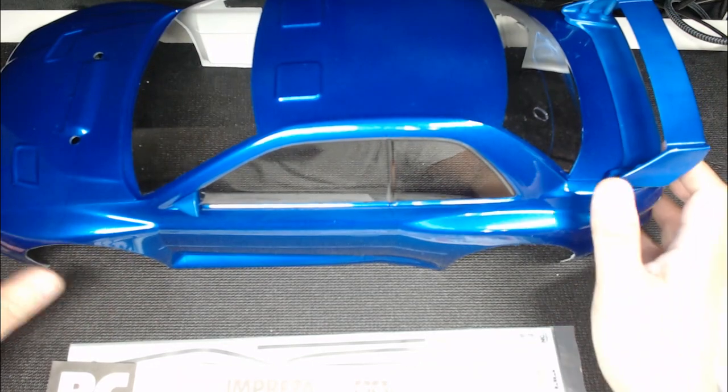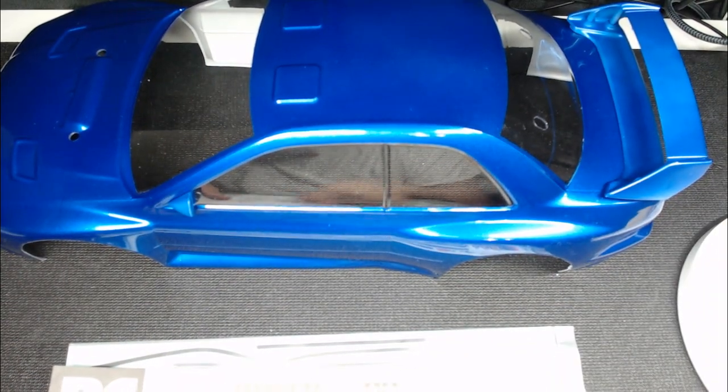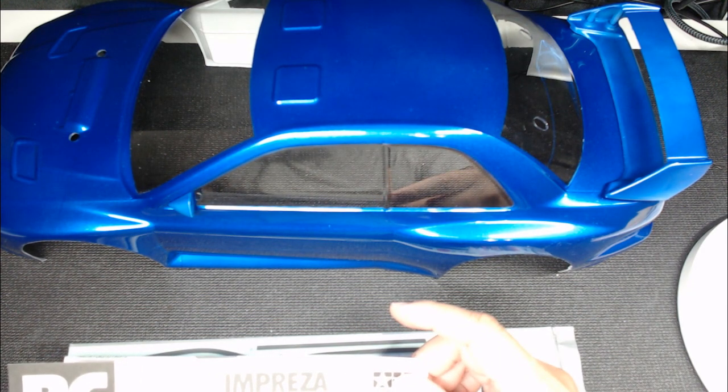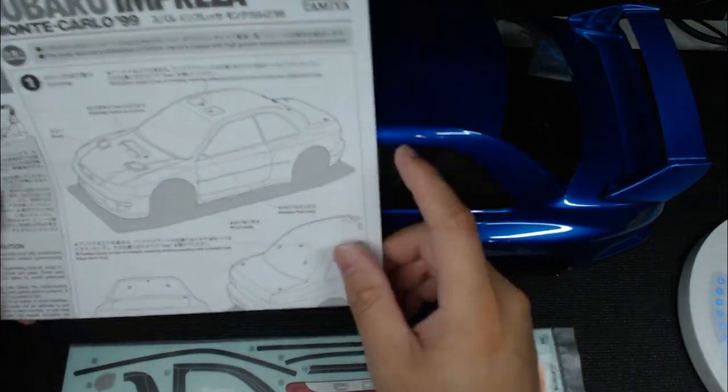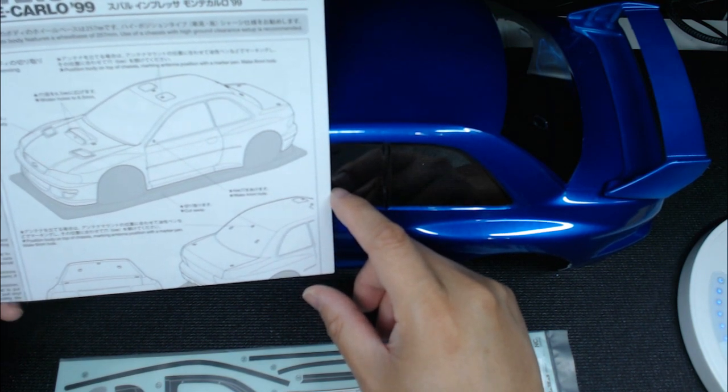Okay, so let's work on the Subaru body. Widen holes to 0.8 millimeters on top of chassis. Make antenna. I don't have an antenna, so I'm not going to do that. Cut away. Position body top glass.